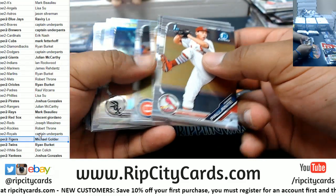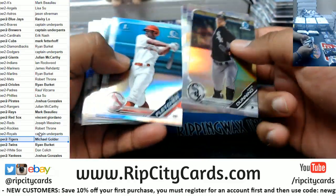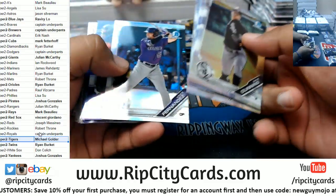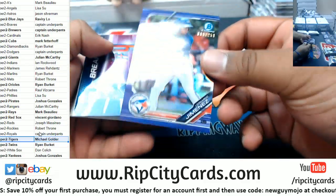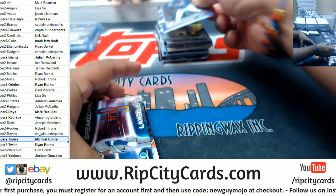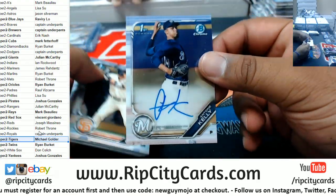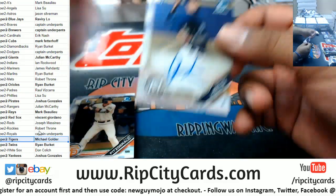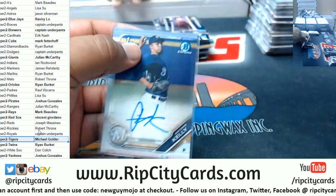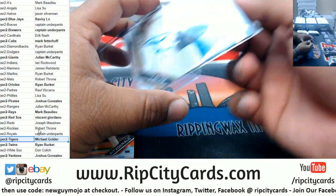Some refractors. You got Leonardo Jimenez, the 250 Blue Jays. Non-auto. Antoine Kelly, Brewers autograph. Another hit for the Brew Crew. A filler team putting in some work.